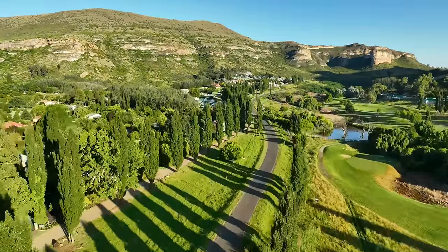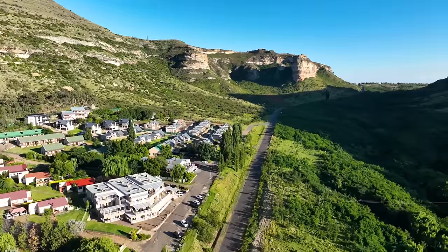All our bags are packed and we're ready to go, but we have one more stop before we head back to Senekal.